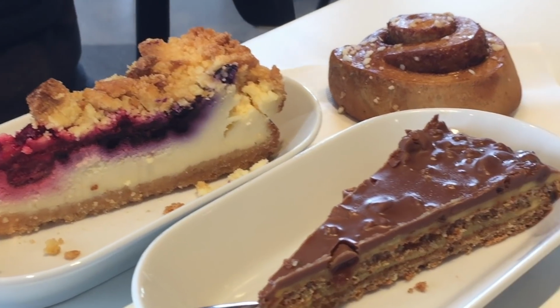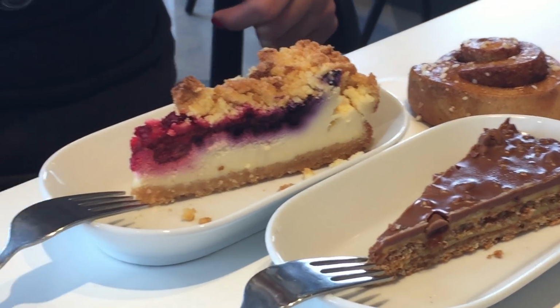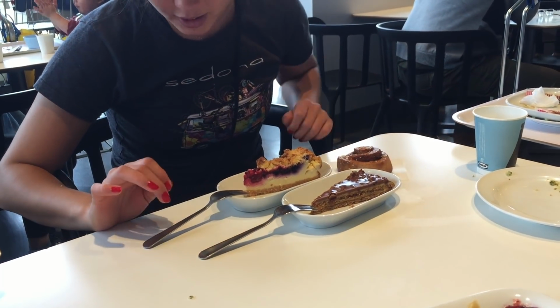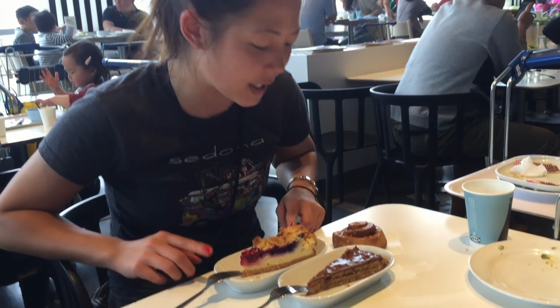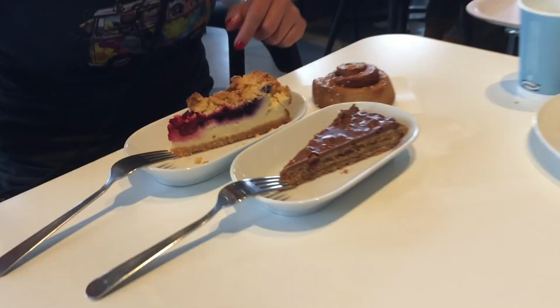Welcome back to Feed Raina. After our commercial break. This is my favorite time, the dessert time. We got chocolate almond cake, something something toffee feature cake right here, and the cheesecake, blueberry cheesecake, and the cinnamon roll. This was $3, $3 is a dollar.